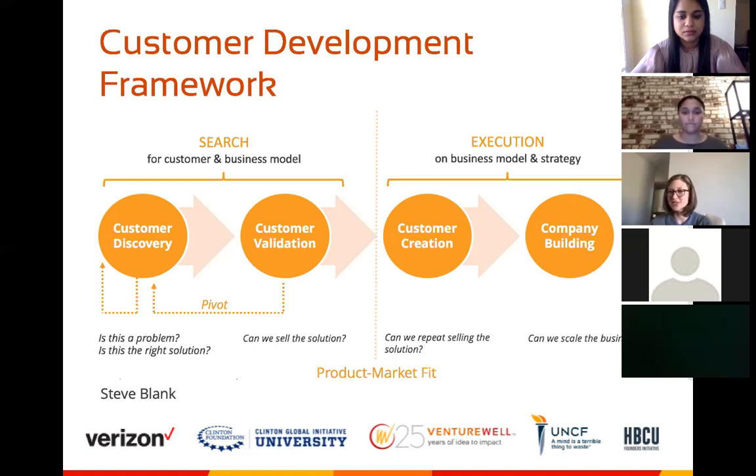So in the earliest stages of the search phase, you're doing what's called customer discovery. You're seeking to understand the problem that your customers and your users have, and then trying to understand if your innovation is the right one to solve that problem. During this stage of the process, you're seeking to understand the why. So going back to that what, how, why framework, you're seeking to understand the root cause, the why somebody has the problem that they do.